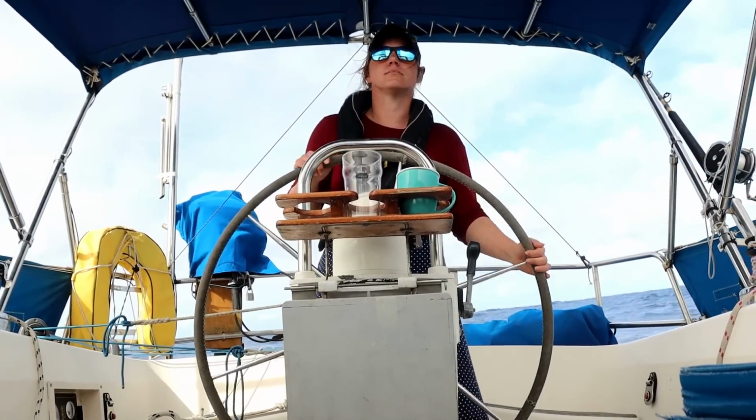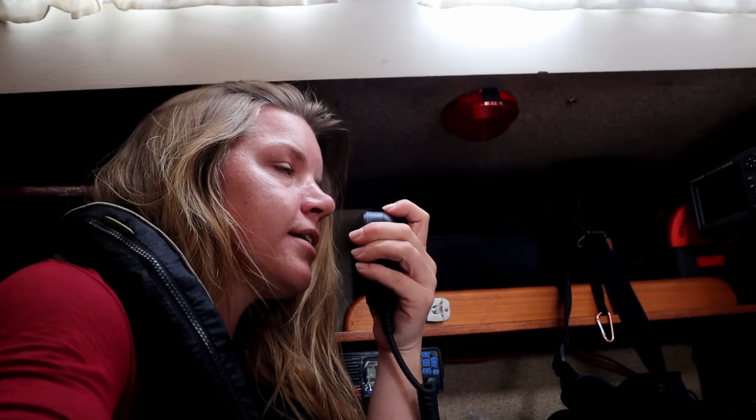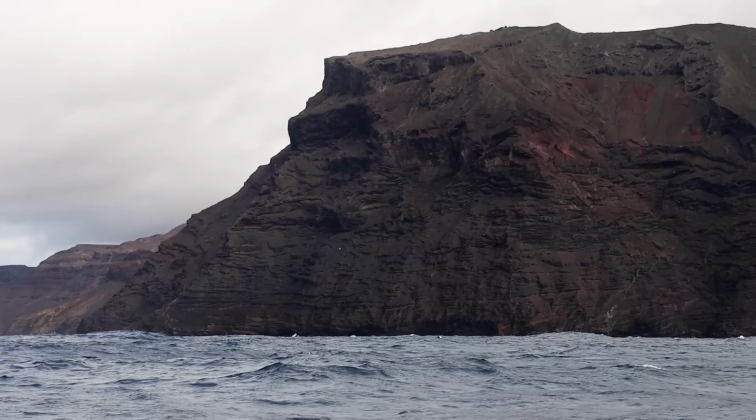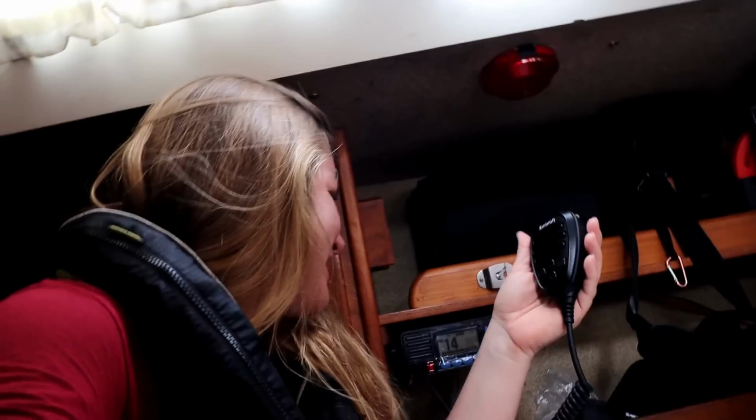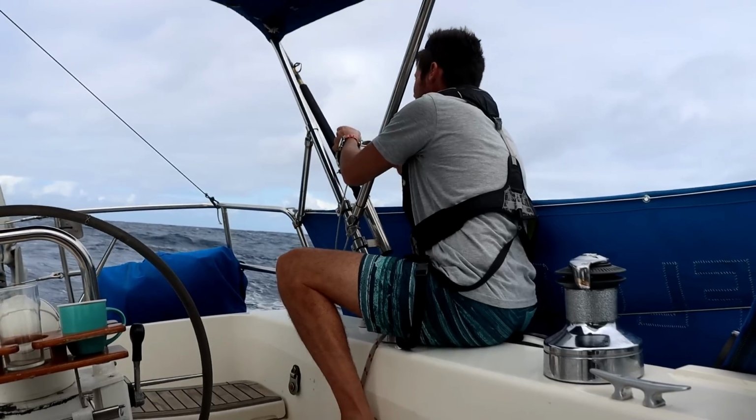St Helena port control, St Helena port control. Sailing Yacht Florence, channel 14, over. Oh, just radioing port control, and I've just heard the fishing line go off. I think I'll radio them in a second. Sounds like Matt's got that. Fish on!